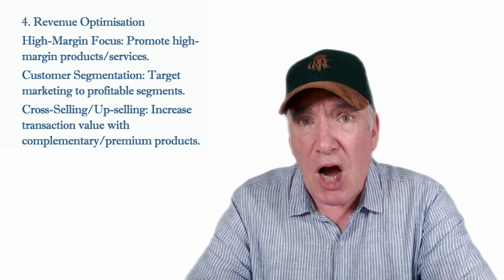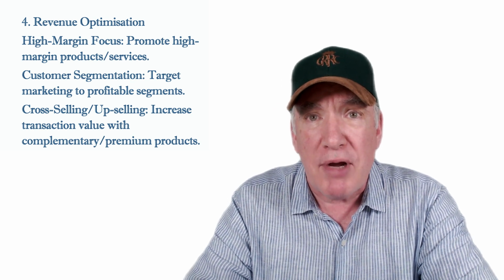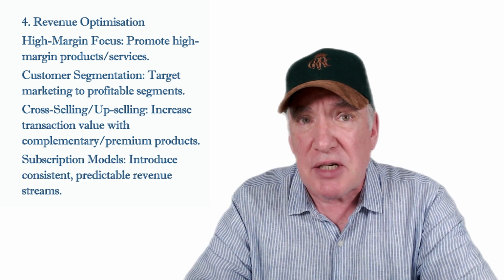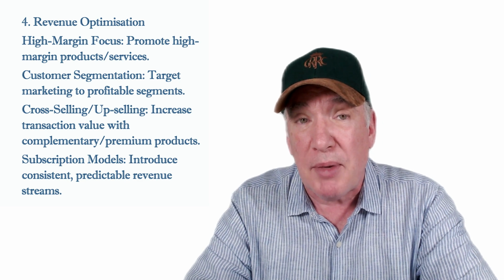Cross-selling and upselling are powerful strategies to increase the average transaction value by offering complementary products or premium versions of your existing offerings. Additionally, consider introducing subscription-based services for consistent and predictable revenue streams, which are highly attractive to potential buyers and highly valued in the M&A process.